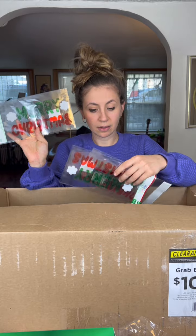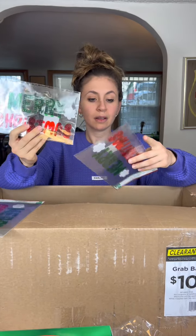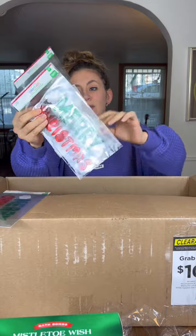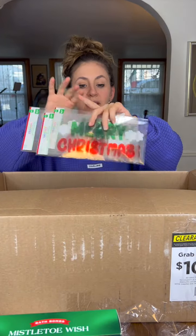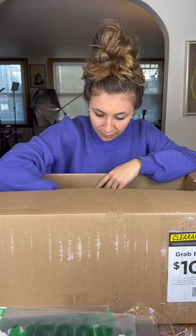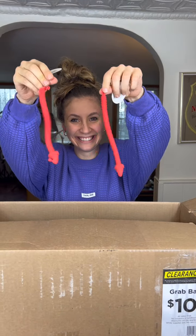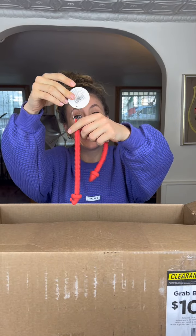Merry Christmas. Oh, cute. Do you put these on your window? Merry, merry, merry. Oh, cute. I love those. I wouldn't say this is useless, so I'm happy with this. No, that's fine. This on the other hand? What is it? I don't know. It looks like a keychain. Is that a keychain? It's a stretchy pal.